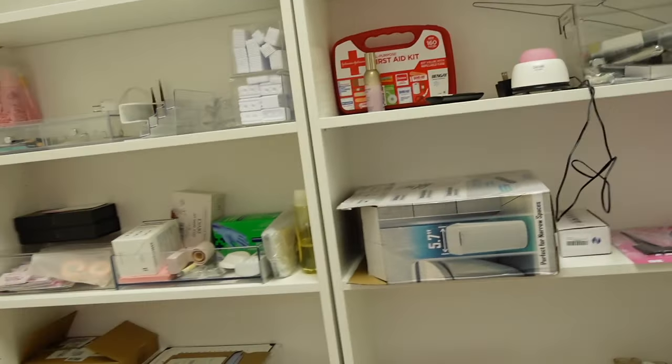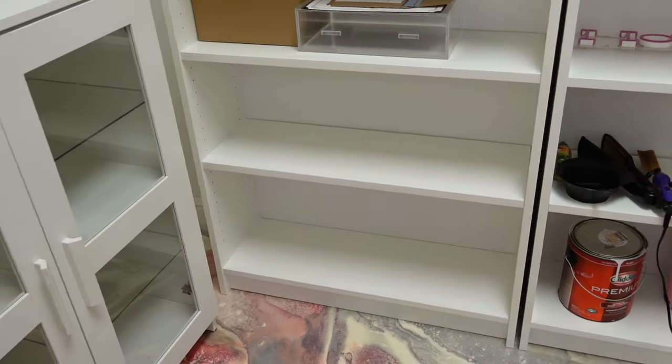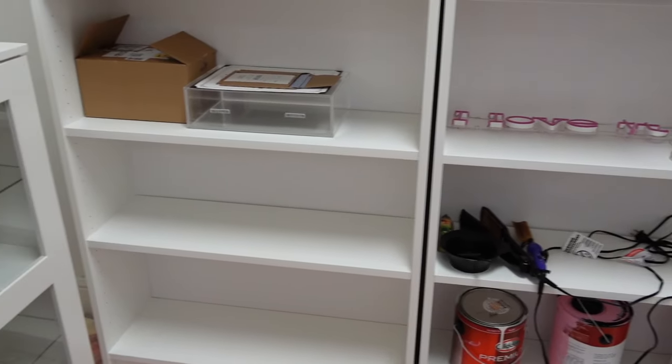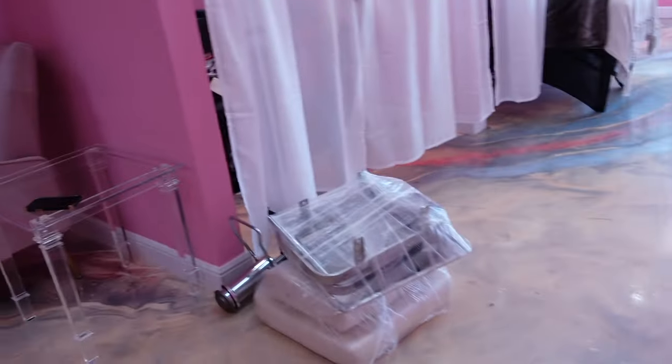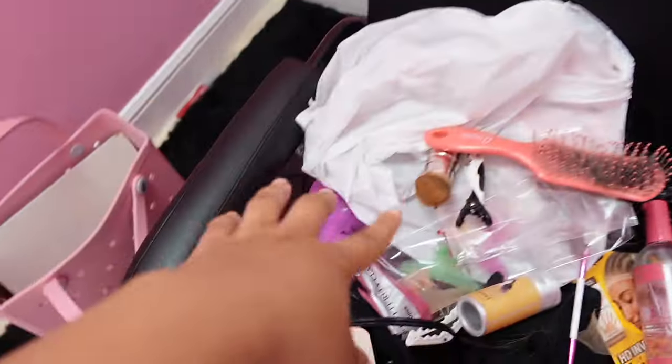Okay, so I have made it to the shop. I'm about to show y'all something. This is our storage unit. I'm about to put all of my products in the storage. Well, y'all already kind of know why. All my stuff is in here, but it's in bags. I have to get that together.